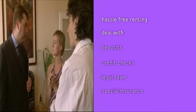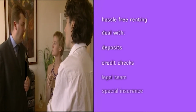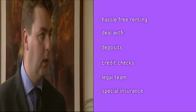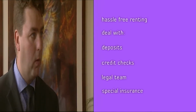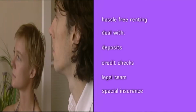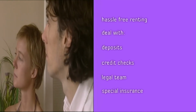The agents would usually bear the cost of advertising. They'll deal with all deposits, credit checks, repairs and meter readings. Their legal team will sort out contracts and offer special insurance in case the tenant does a bunk. I have a few rental properties under my belt, so I prefer to remain in control and be a landlord myself. But if you're new to the game and busy with work like Jill and Steve, a letting agency may be the best way. Let's see.